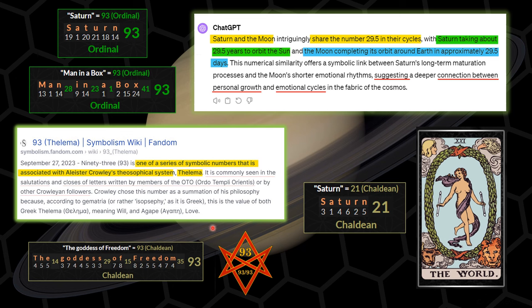And the number 93 is attributed to the occult, mostly through the Ordo Templi Orientis, which is a secret society that was famously attached to Aleister Crowley, as well as the theosophical system, religion or cult, called Thelema. And here we see in Thelema, the number 93 is one of a series of symbolic numbers that is associated with Aleister Crowley's theosophical system, Thelema. It is commonly seen in the salutations and closes of letters written by members of the OTO, the Ordo Templi Orientis, or by other Crowleyan followers.